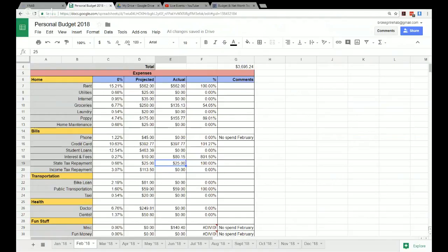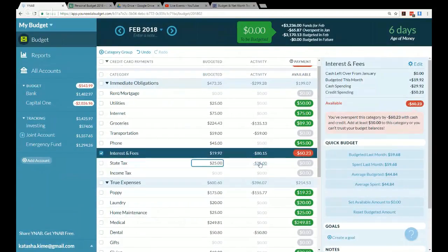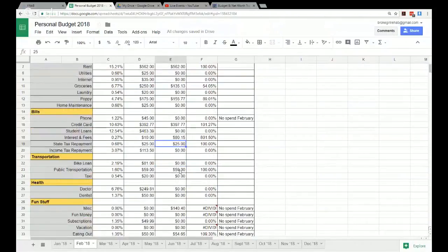Okay, state tax repayment. As you can see, 25 bucks. That's when I forgot to pay my state taxes because I'm a scrub. $113. That's what I had projected that I would pay for my income tax throughout the year. But actually, I'm not paying state tax or income taxes this year. I'm actually getting a refund, which is totally crazy.